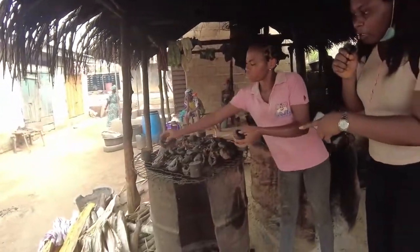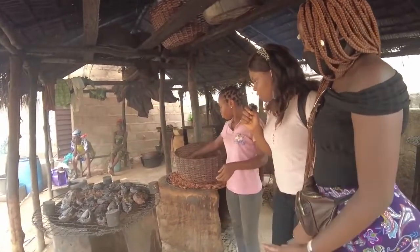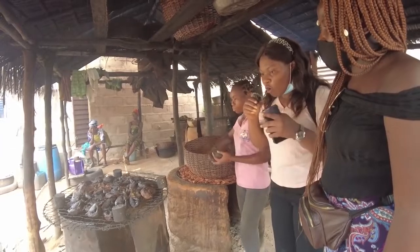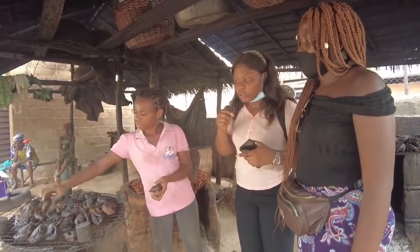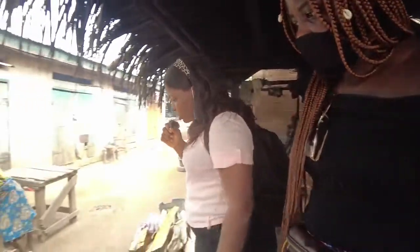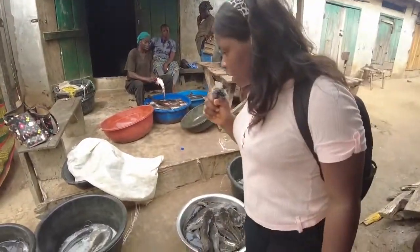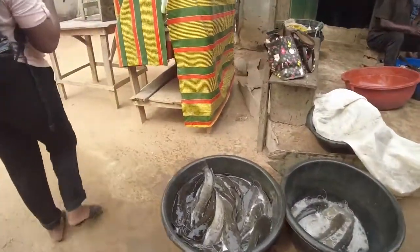The same process is going on here, as you can see. Why do they put the stick? They put the stick to hold it. The fishes are straight, so they curve it and put it together and put the stick for it to be round. Some people call it round smoked fish. As you can see, these ones down here are catfish. They are still washing them and keeping them in water. I think they just brought them from the river. And basically, that is what it is.